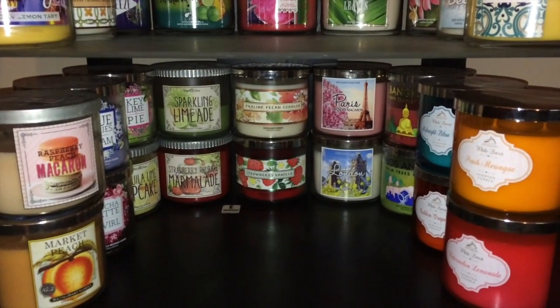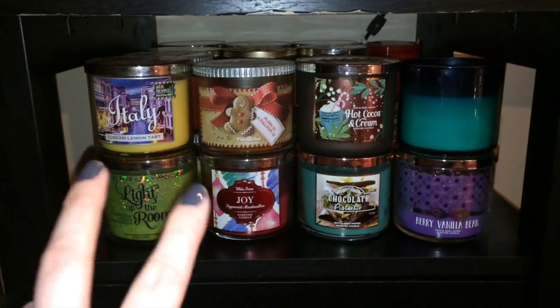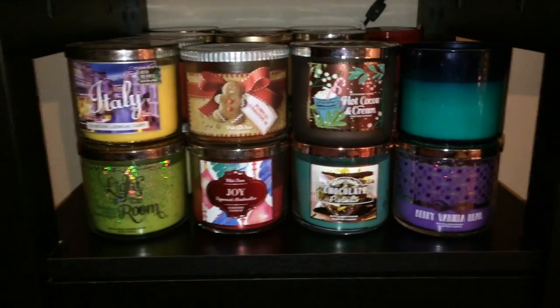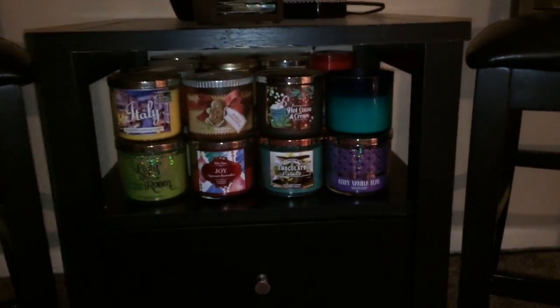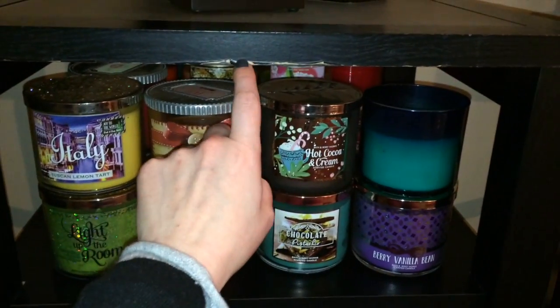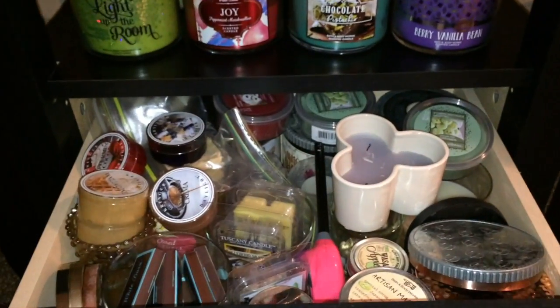But let me show you what else I've got in some other areas. Okay, here's what I was referring to as the archives, because these are like duplicates or random ones. I have this little end table that matches the big shelf you just saw. Totally cheap, Target, falling apart, don't care. Up top here, I've got my warmer, and in this drawer, I've got all kinds of crap.